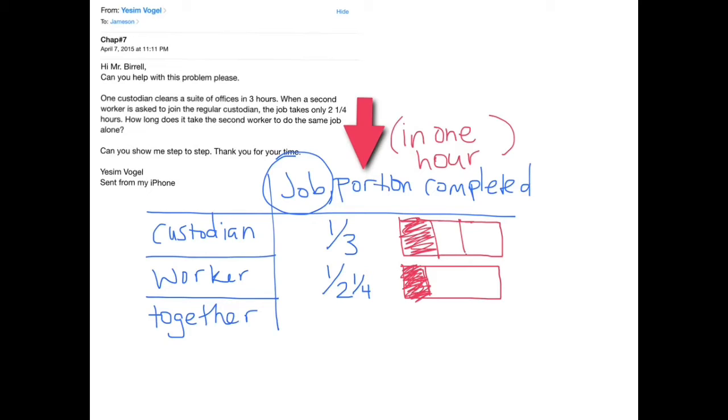Okay, now together. Do I know how much it takes for them to do it together? No, that's not given. So that's where it starts to get tricky. I know that I'm going to get done with some portion of the job in 1 hour when they're working together, but I don't know how much that is. Okay, now I'm looking for an equality.